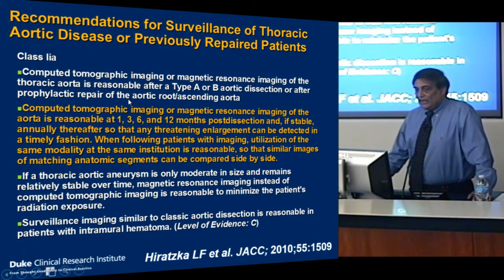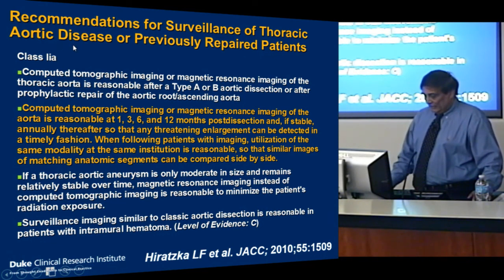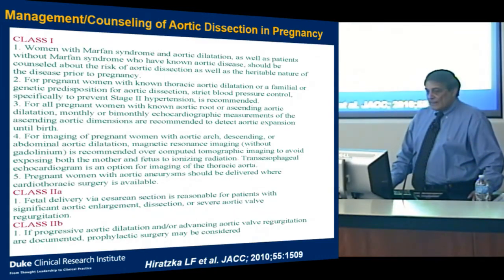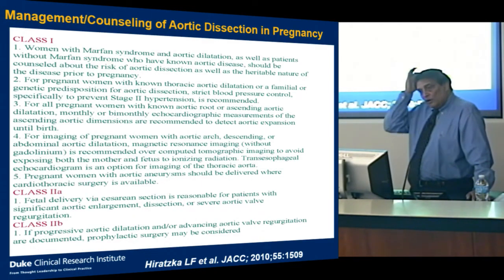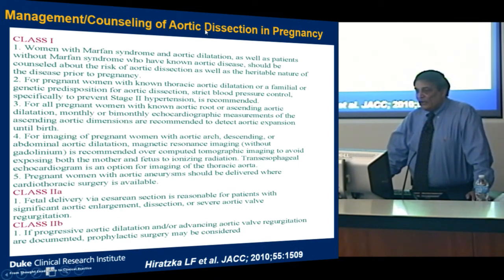The major class 2A recommendation for follow-up is CT, as I said, CT at 1, 3, 6, and 12 months, and then if stable, annually thereafter. This is considered a class 2A recommendation by the guidelines. And then finally, a word on the management and counseling of patients with aortic dissection or who are at risk of aortic dissection during pregnancy.